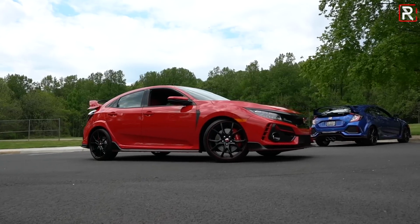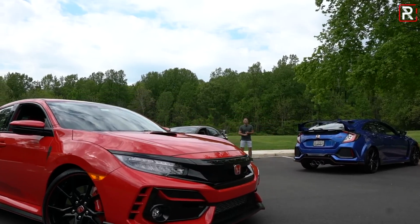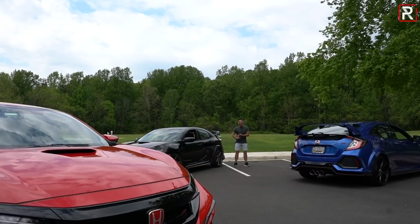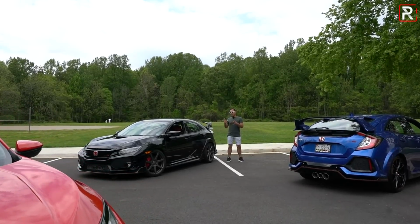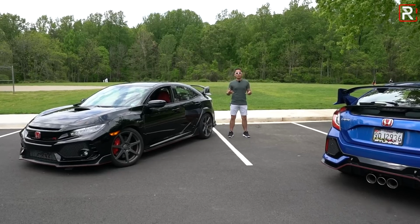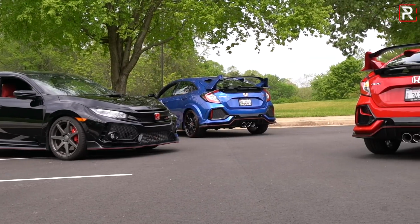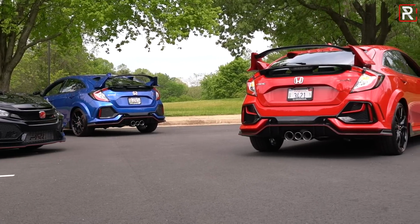So when I first drove the Civic Type R about 3 years ago, 3 things really impressed me: its potent acceleration, its go-kart-like handling, and the fact that we had a front-wheel drive hot hatch with over 300 horsepower that didn't have any torque steer or wheel hop. That just blew my mind back then. Now, of course, 3 years later, how does the 2020 Civic Type R stack up?